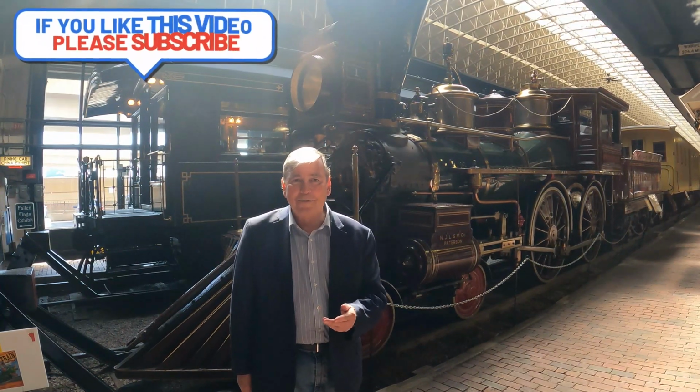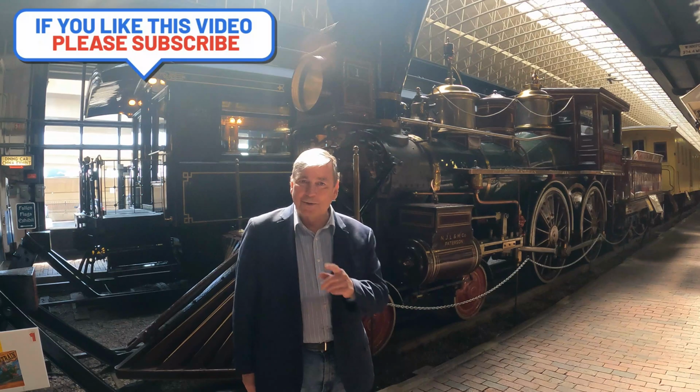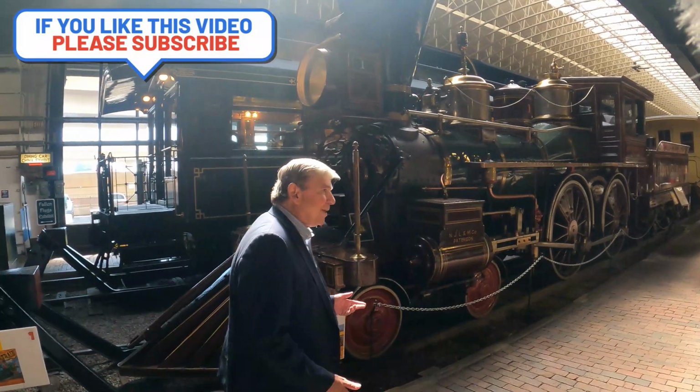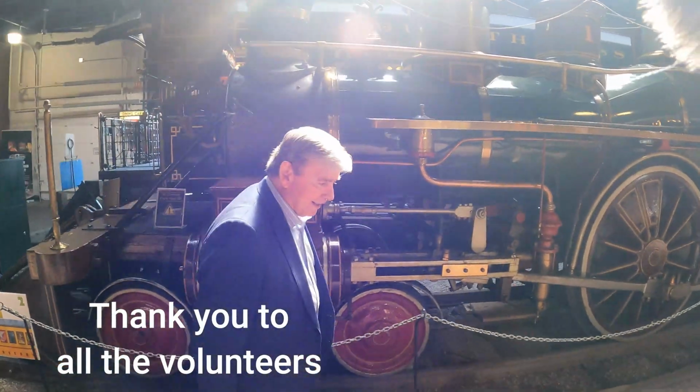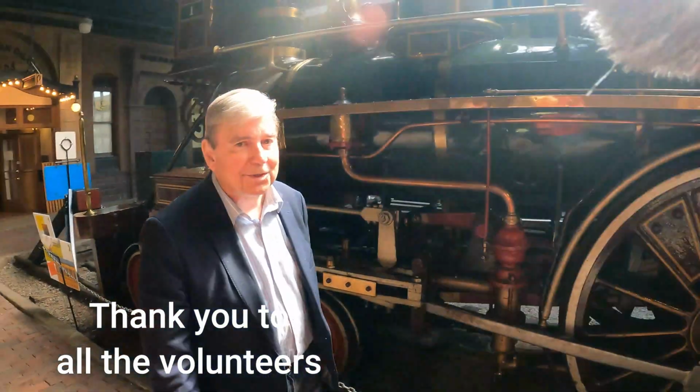And coincidentally enough, another historic train depot turned into a museum. So we want to thank our volunteers. They're very important to us. We're very lucky to have them. Volunteers have built this particular museum and maintain it today.